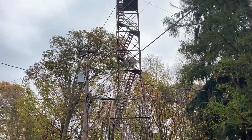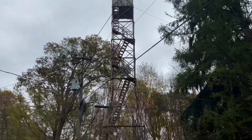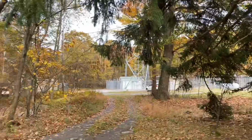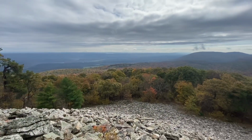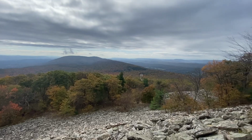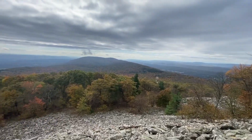So we finally made it to Butler Knob after that treacherous car ride. Here's a fire tower. I'll try to climb up it on the way back. So here we are at Butler Knob on the way to the Throne Room. It's just beautiful.